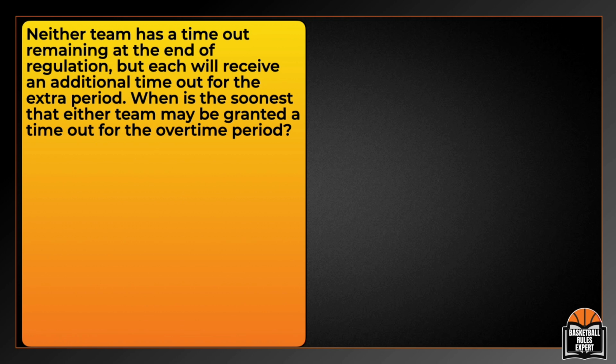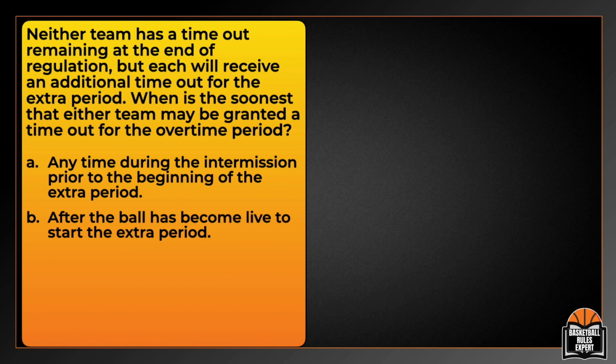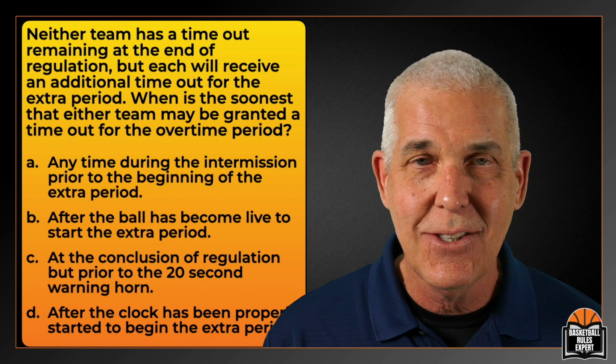Neither team has a timeout remaining at the end of regulation, but each will receive an additional timeout for the extra period. When is the soonest that either team may be granted a timeout for the overtime period? A, any time during the intermission prior to the beginning of the extra period. B, after the ball has become live to start the extra period. C, at the conclusion of regulation but prior to the 20-second warning horn. Or D, after the clock has been properly started to begin the extra period. What is our correct answer there?